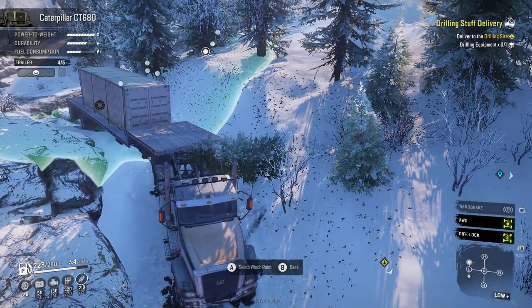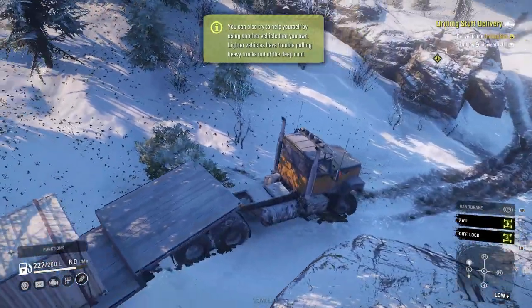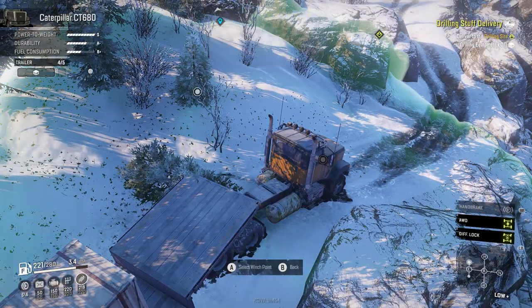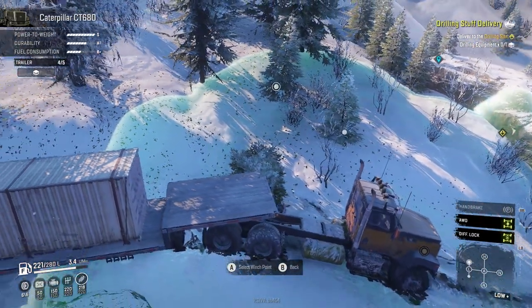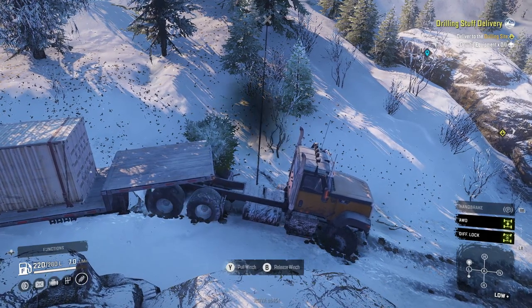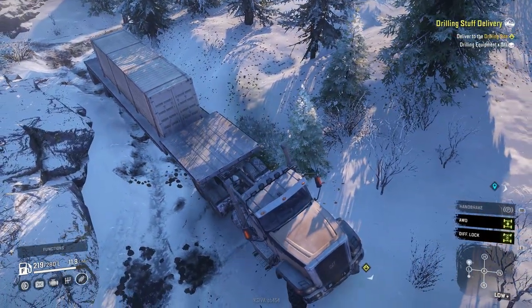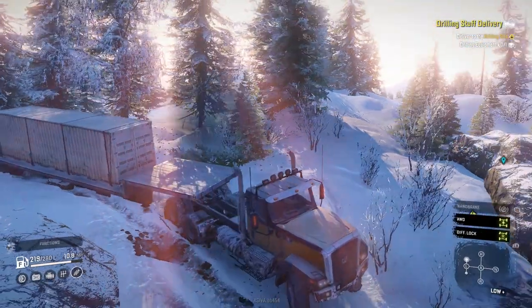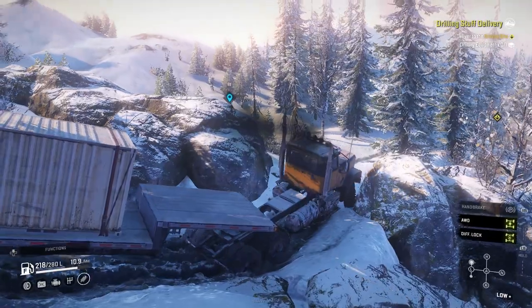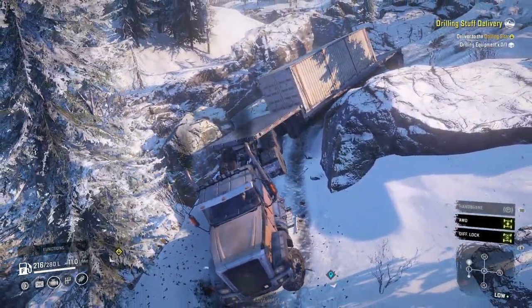Can I hit that tree right there? Yeah, we're bottomed out again here, guys. Got nothing good that we could attach to. This trailer is going to be scraped up. Oh, I hope I don't drop this load here.